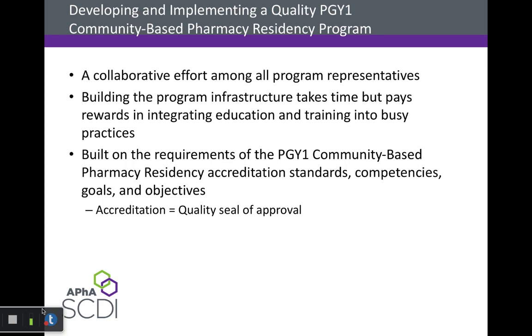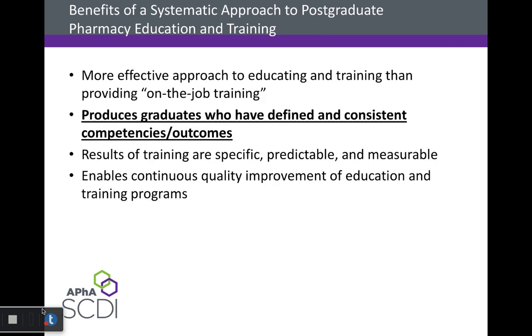And ultimately what we're hoping for is full accreditation, because accreditation really is that quality seal of approval for not only employers of our residency graduates, but also applicants to our residency in the future. This systematic approach, again, just to make sure we've hammered this hard enough, is that we're really having graduates that are having defined and consistent outcomes, and that's what that systematic process really reinforces, that it's very consistent across the board.